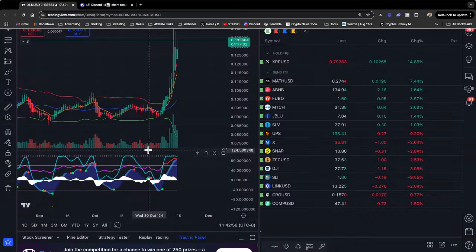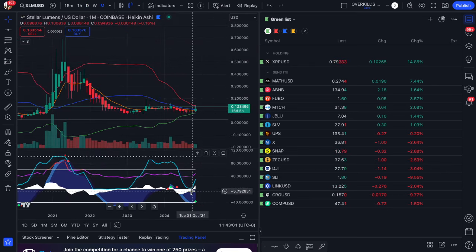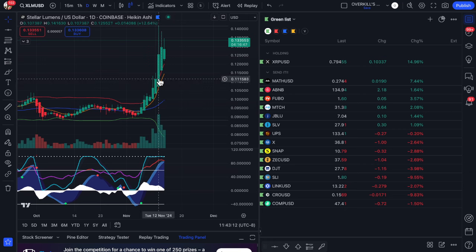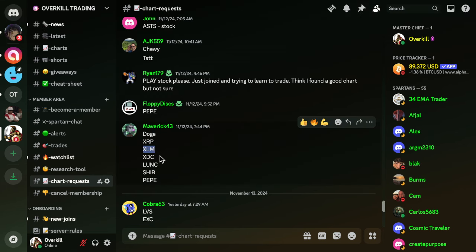Okay, I'd be a holder on the macro. If you're looking at the monthly, I'd be a holder. Wait for the stochastic to get back up here in this area. But if you're looking at the daily, we're expecting a short-term pullback. I'd love to buy this one around 11, 10 cents. I think that'd be an epic entry. So both of those names I'm really bullish on in the macro.